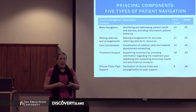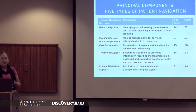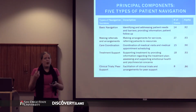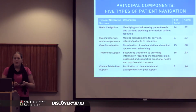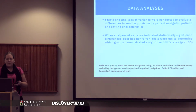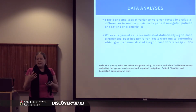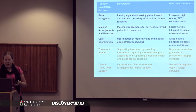Treatment support is mostly your cancer patient navigators. And then there's a group that provides clinical trials and peer support. That's a very big thing in cancer care, trying to get people to understand clinical trials. And the peer support, for whatever reason, sort of went with that. In our analyses, we compared these 5 services using t-tests and ANOVAs, and what we found was kind of interesting.